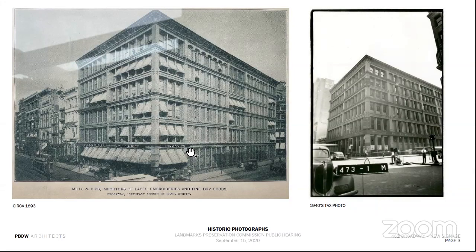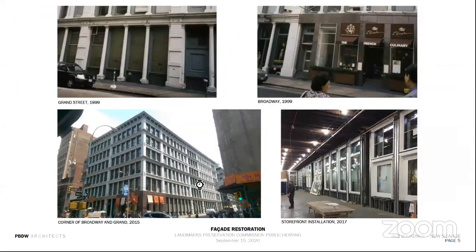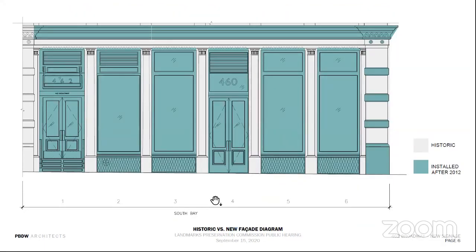These historic photos show it in what some people will call the good old days. It fell on hard times in the mid-20th century. In 2015, our firm was hired to do a full exterior restoration, which we did bring to the commission. I would note that the photograph on the lower right shows the new windows being put in at street level. The scope included stripping all the metal down and repainting it in historic colors, removing the red granite at the corner, and making a number of repairs.